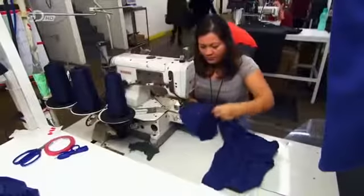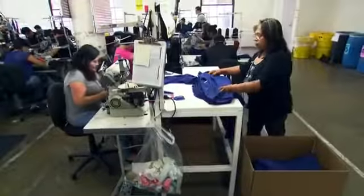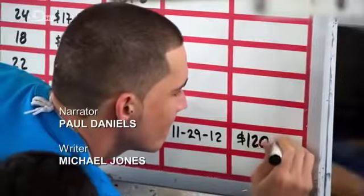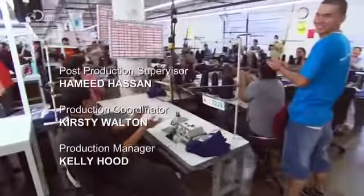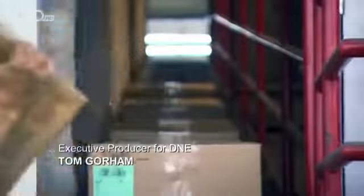Each shirt flies through quality control and crosses the finish line in just 2 minutes. The result? These workers have become the highest paid machinists in the world. At the end of each shift, totals are totted up and the day's pay announced. All that's left is to export the t-shirts to stores all over the globe.